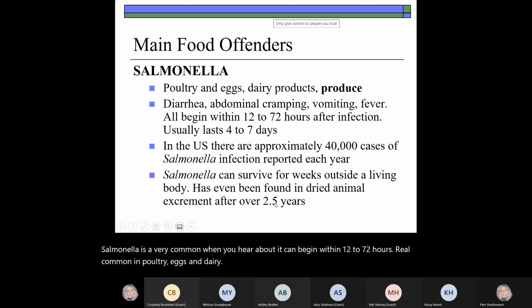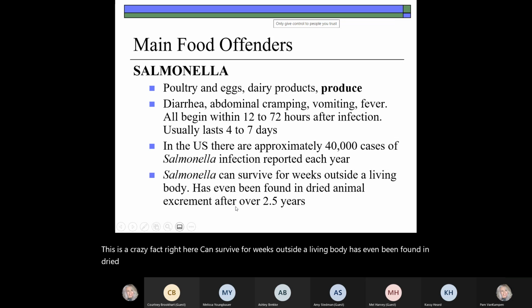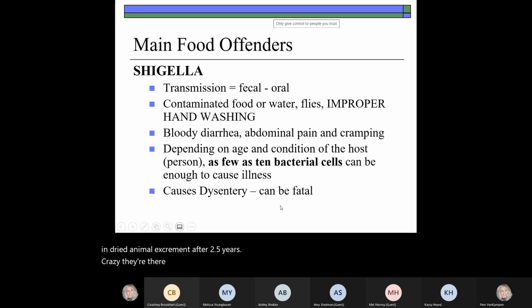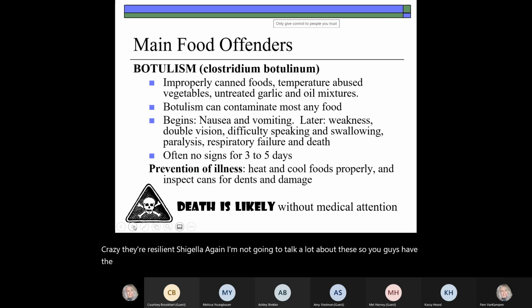This is a crazy fact right here. It can survive for weeks outside a living body, and has even been found in dried animal excrement after 2.5 years. Crazy. They're resilient. Shigella, again, I'm not going to talk a lot about these, so you guys have this as a reference.